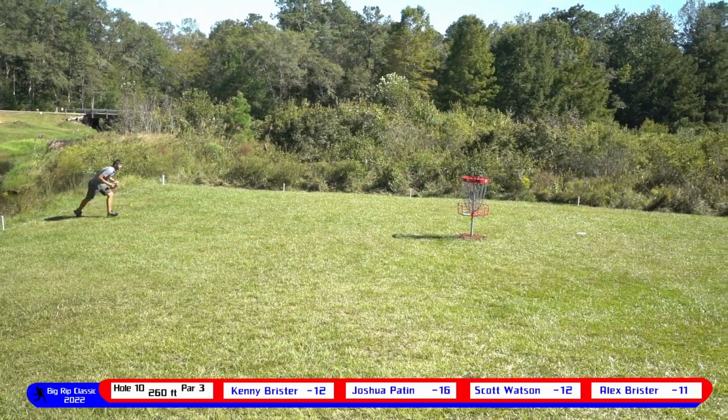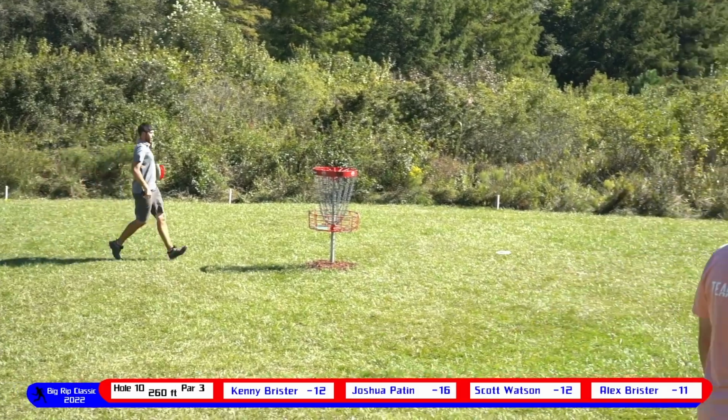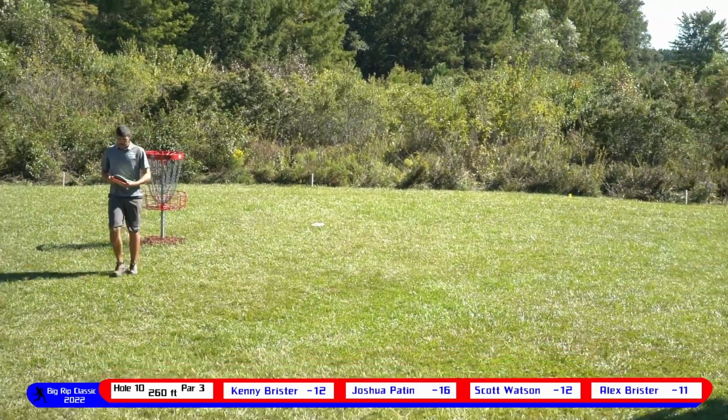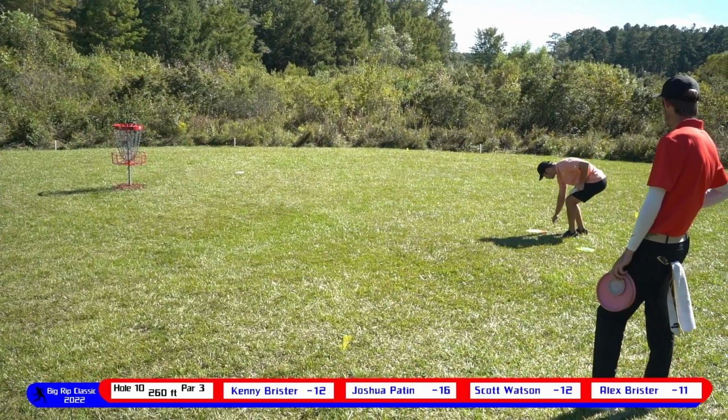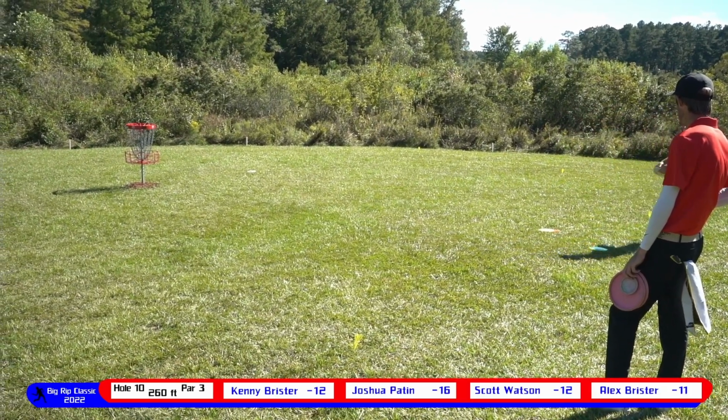Picking up right where he left off in the front 9. He's really been hot on the green. Yeah, good fist pump there, running it in. He's keeping the pace.